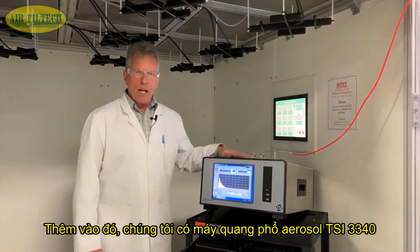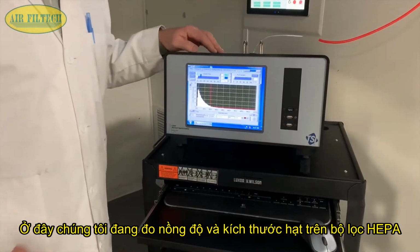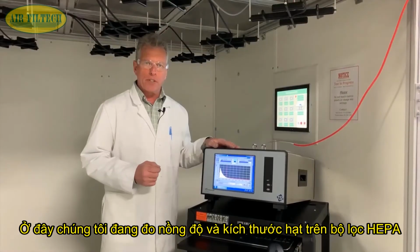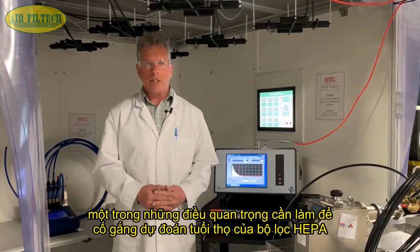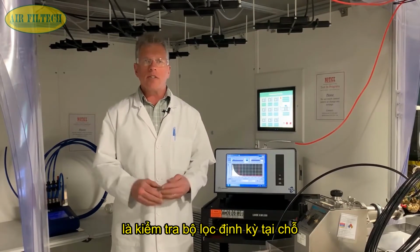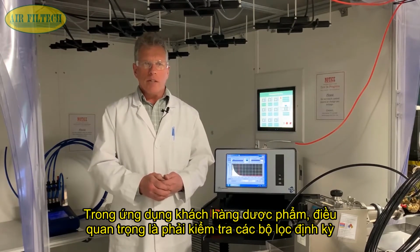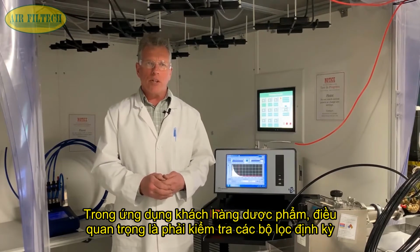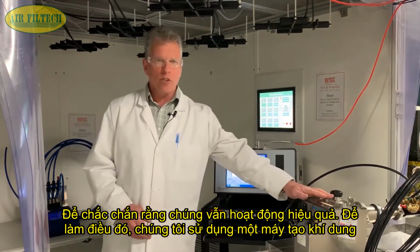In addition to that, we have a TSI 3340 aerosol spectrometer, and here we're measuring the particle concentration and particle sizes above the HEPA filters. One of the important things to do when trying to predict the life of a HEPA filter is to test the filter periodically, in the same way that it would be tested in situ. At a customer site, particularly a pharmaceutical installation, it's important to test the filters periodically to be sure they're still working properly. To do that, we use an aerosol generator.